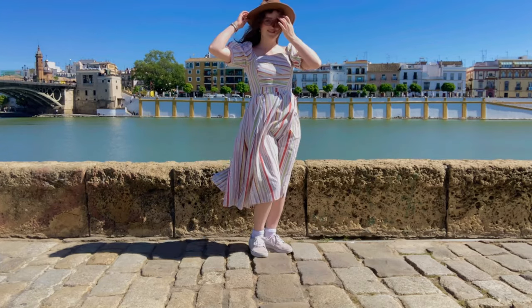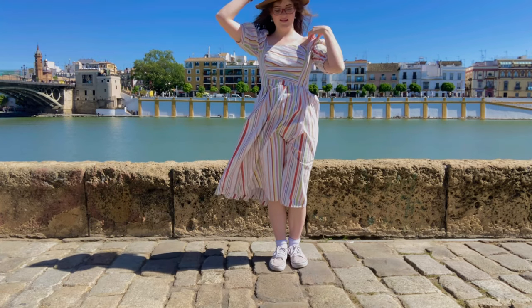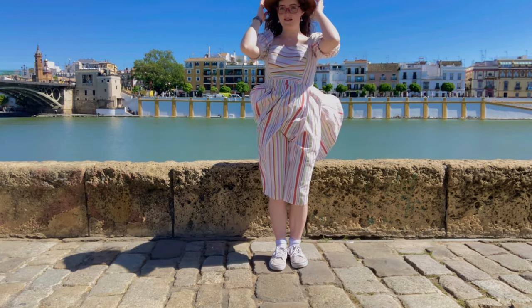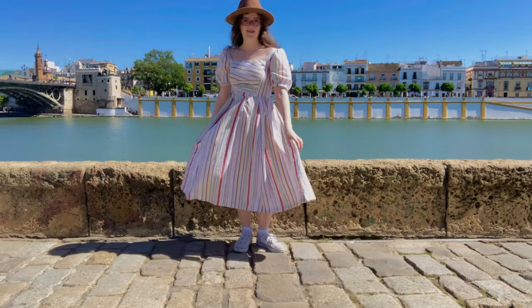While we waited, we ended up finding a cute spot across the river to get a little bit of footage before my parents met up with us. As you can see, it was definitely a little bit windier than I liked, as my hat kept trying to fly off.